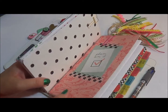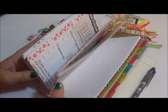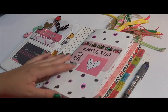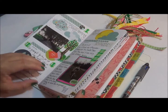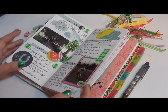For my inserts, I actually have 1, 2, 3, 4 inserts, and that's how many bands they have. I know you could probably add some more in there, but I think this is a good size for me. But this first one, I have a week in a life, and I did a video on my setup for this, and this is basically where I've documented my days, and so I know I've got to do a little bit more catch up, but you know, I love this.